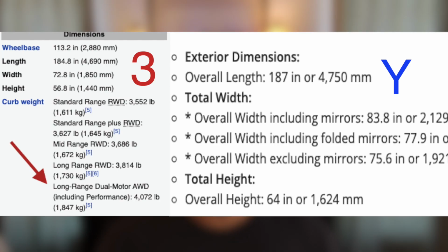The overall length for the Model 3 is 184.8 inches. Now, if we compare that to the Model Y, we're looking at 187. So just over 2 inches difference in length. Many people may say 2 inches is not a huge number, but I think it is. It is a big difference. Moving on to the width, once again, the overall width excluding mirrors for the Model 3 is 73 inches. When we look at the Model Y, it's 75.6. So about 2.5 inches wider.